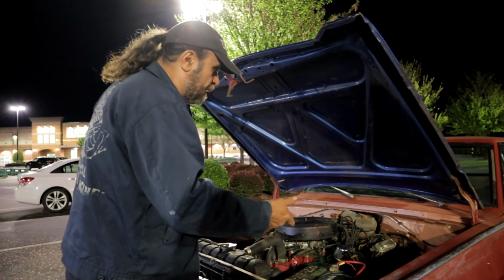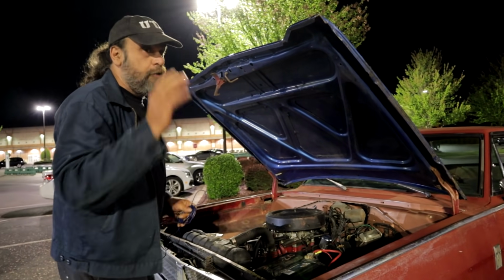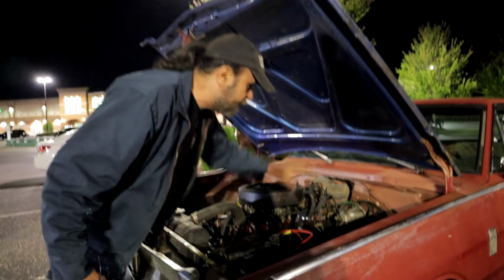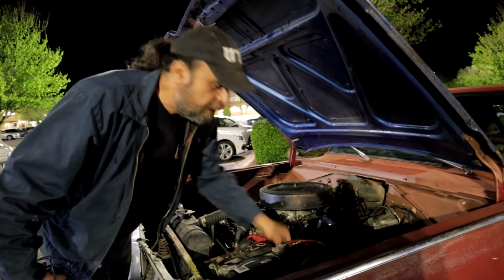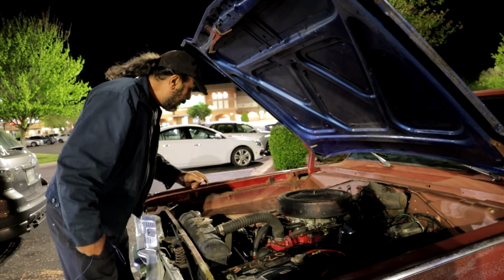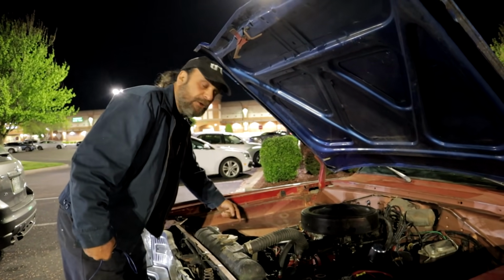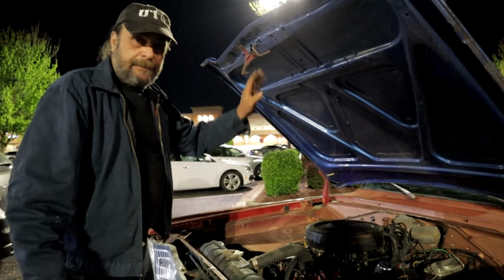Ford, Chrysler, and AMC cars were really easy to start from under the hood because they all had their starter relays mounted under here. On the Chrysler one, you use a coin. On the Ford ones and the AMCs, it's usually mounted over here, you would just jump between the two terminals that would spin the motor. Start it up and there you go.